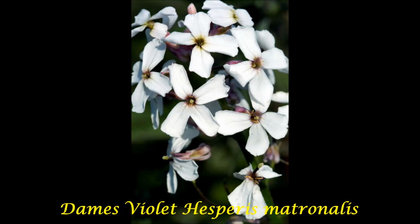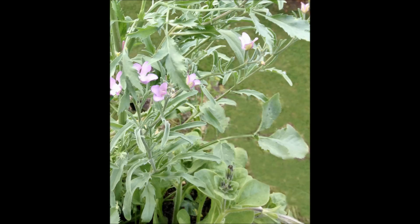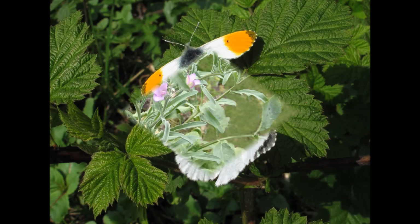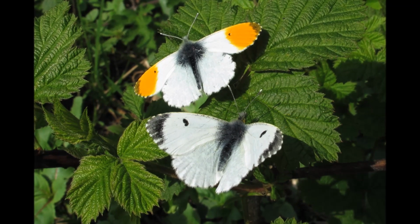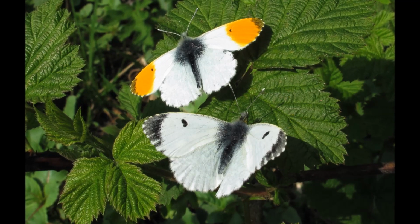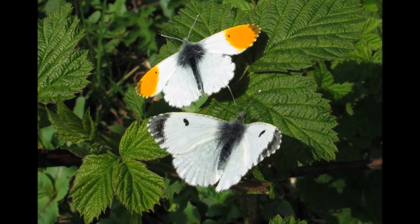Some plants, such as the dame's violet, may look superficially similar, but it will soon become apparent that the finer details of the plant differ in terms of the overall flower structure, leaves and presentation. So we're just going to conclude the video by briefly talking about the life cycle of the orange-tip butterfly in relation to this particular family of plants.